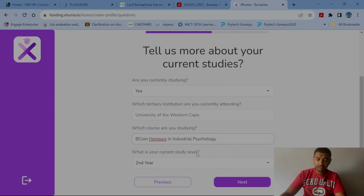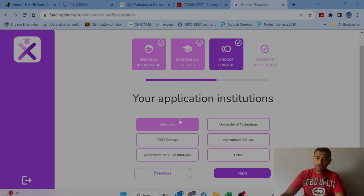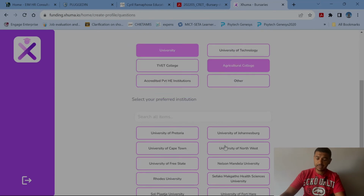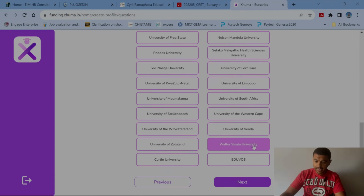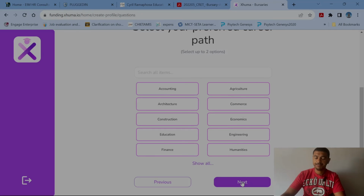What is your current level of study? It will be second year, or let's say first year, because I'm applying for second year's funding, so it'll be first year. Next, the application institution will be university, and then my preferred university would obviously, I can say show all, and then I will just click on University of the Western Cape, and I'll go next.